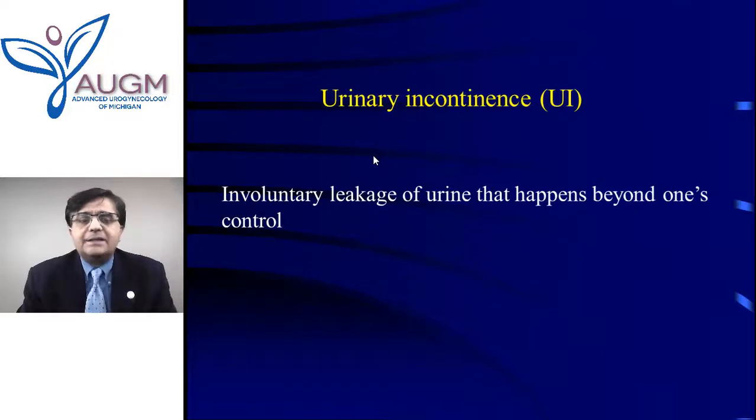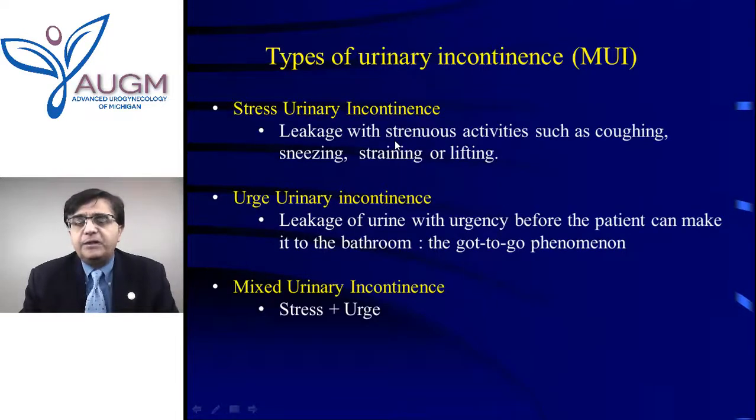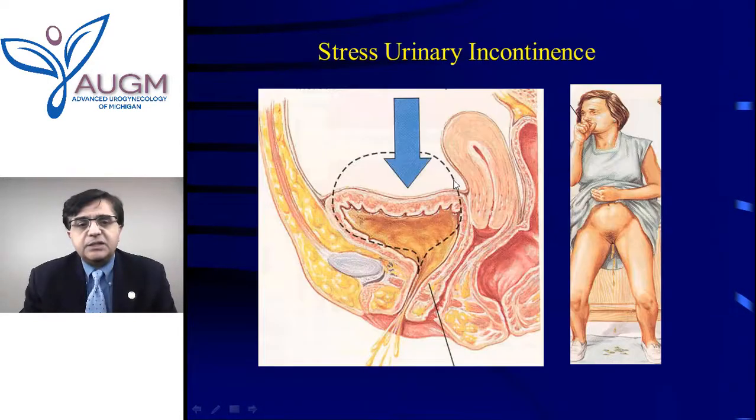Urinary incontinence is essentially an involuntary leakage of urine that happens beyond one's control. And there are different types. The most common types are stress urinary incontinence, which is essentially leakage with effort, such as coughing, laughing, straining, or lifting. Urgency incontinence is that gotta-go feeling where you have an intense desire to go to the bathroom, and before you can make it, urine is just running down. Mixed is a combination of these two.